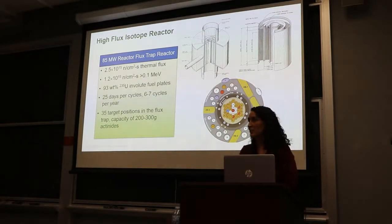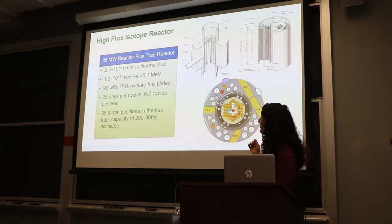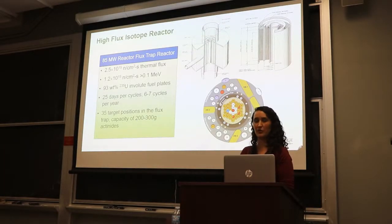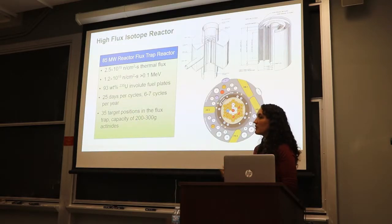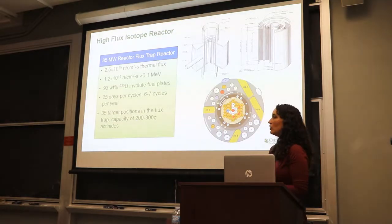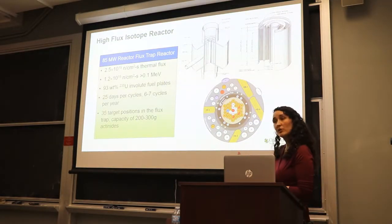So the High Flux Isotope Reactor is currently fueled with very highly enriched uranium. It's 93 weight percent U-235, one of the few reactors that's still operating with that very highly enriched uranium. There is a program underway looking at changing that to a lower enriched uranium.